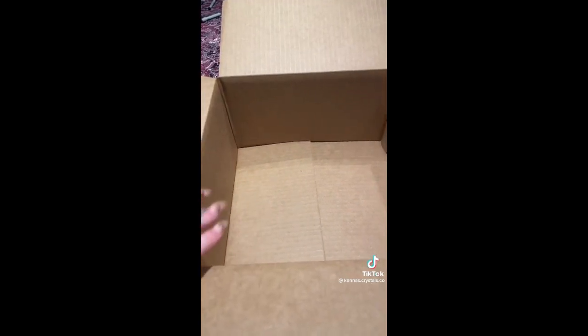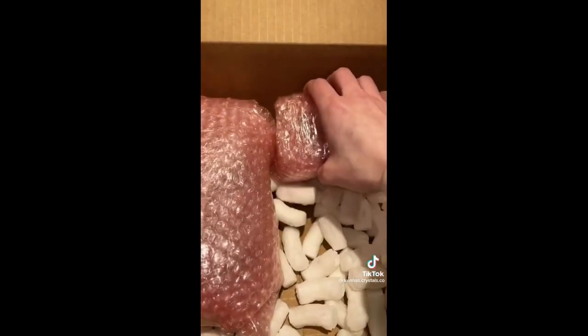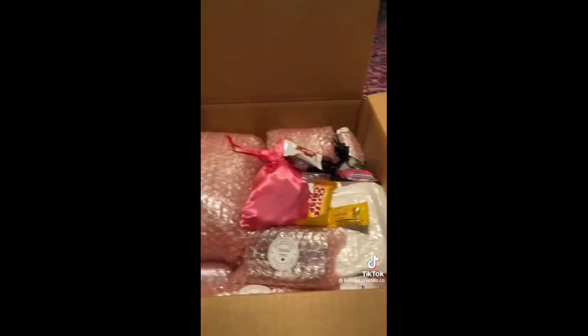So it did fit in an 8x8, but I wanted to put it in a 12x12x6 to make sure that it gets there safely. That's going to cost a pretty penny, but it's worth it. Candy. Incense.